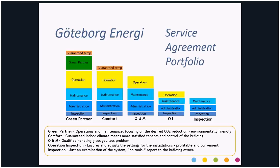In many ways, it sounds similar to Copenhagen. Yeah, I think so. As I said, Copenhagen and Göteborg Energi are quite similar, really similar. Yes. Very interesting service you provide.